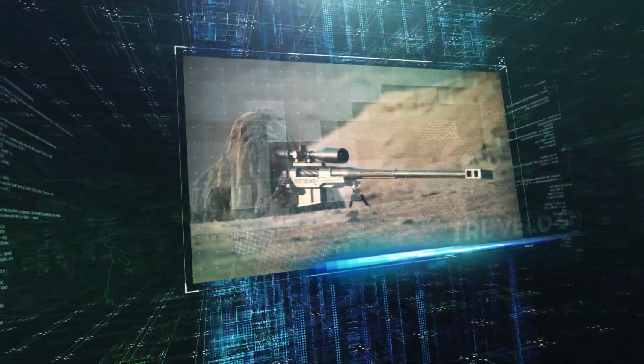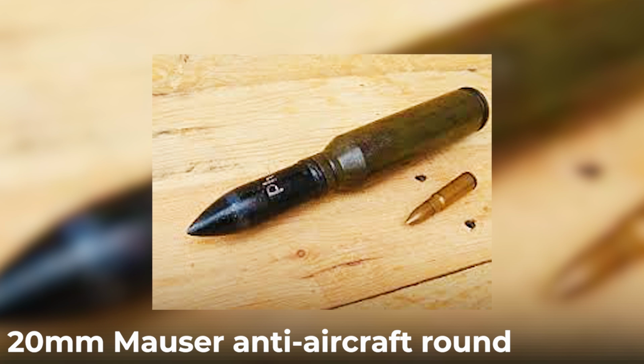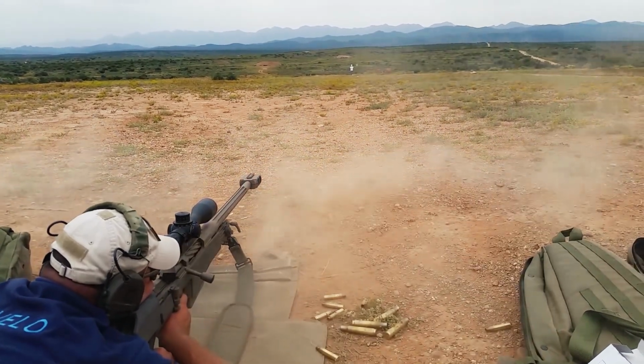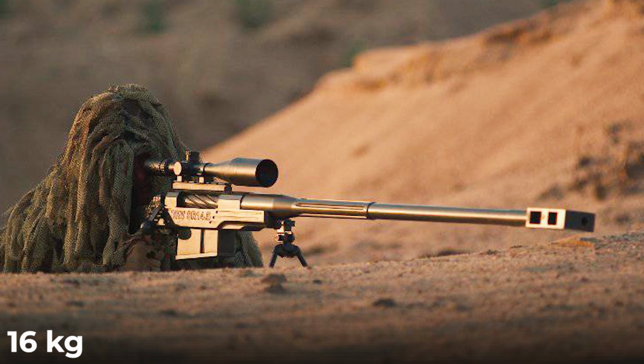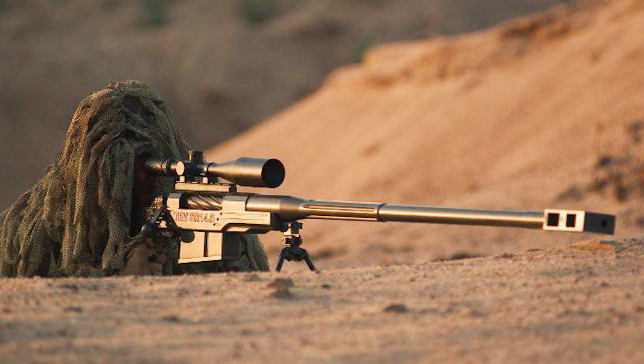Second place is held by the South African Truvelo SR rifle. This monster has several modifications with different barrels and ammunition, including a 20mm Mauser anti-aircraft round. The Truvelo SR has several weaknesses, such as high weight and insufficient accuracy for shooting at live targets. Mass is 16 kilograms, accuracy is 1.5 kilometers, 5-shot magazine is used.